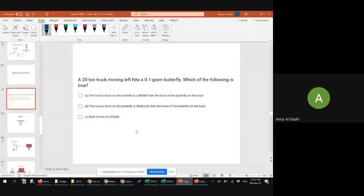We use the iPad, so where can we find the poll? You can't find it. If you're using your iPad or your mobile phone, just type which answer you think in the chat, because it doesn't work.